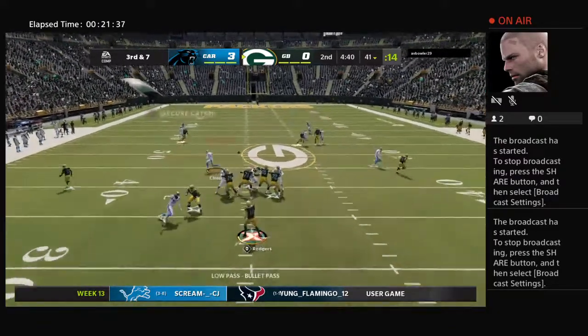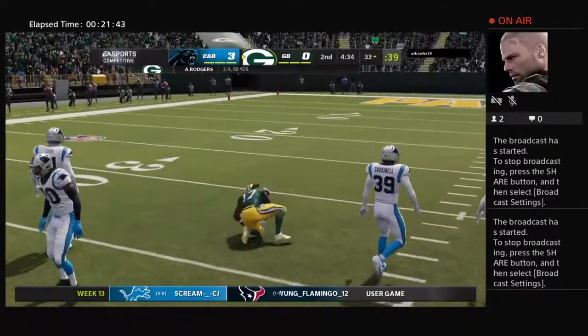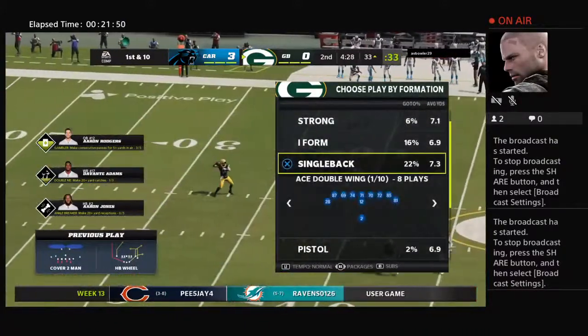Here's Rodgers. He hits Adams, complete. He's going to get this all the way down inside the 35. He's such a good route runner. Shows it there on 3rd down. Very proficient and a good pass.